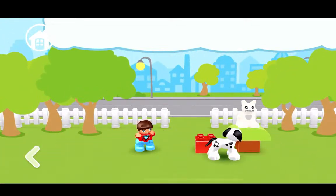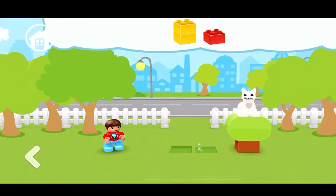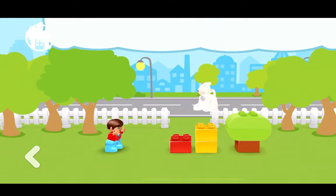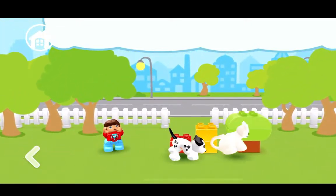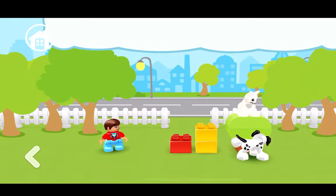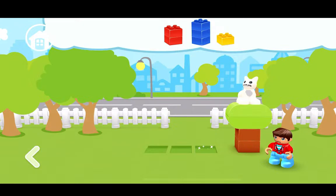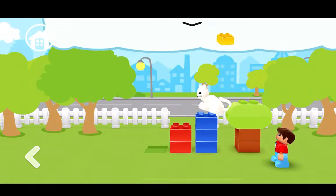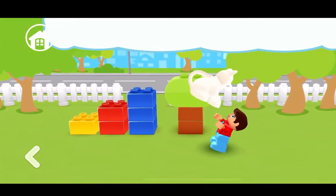Oh no! Dog again. And it peed under the tree where the cat and the tree grew. What to do? Oh, I know. Take many parts and save the kitten. Do it. Two yellow parts and one red part. Super. The dog. Oh no. One more dog. And again, pee. Okay, one more. We need to take 3 blue parts, 2 red parts, 1 yellow part. Great. See, what next?